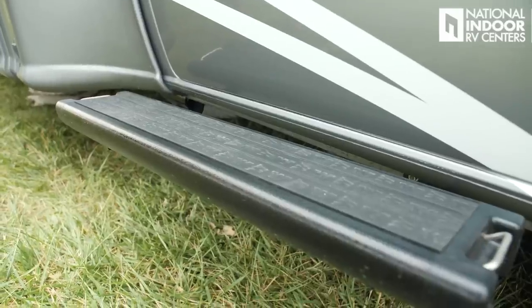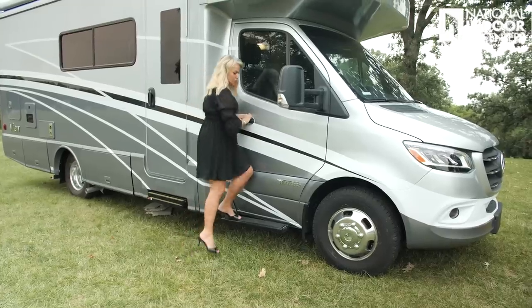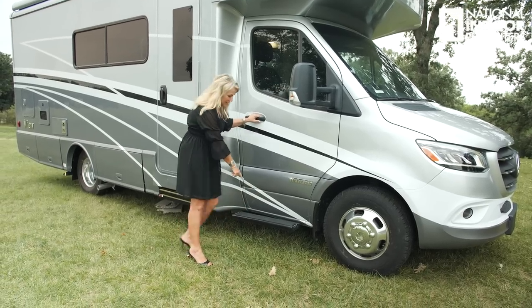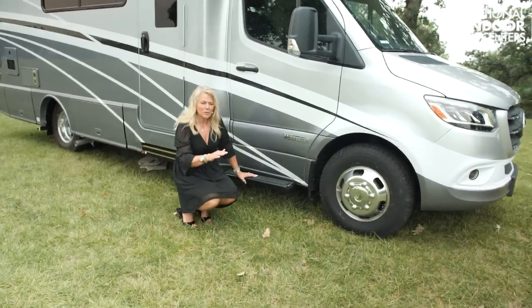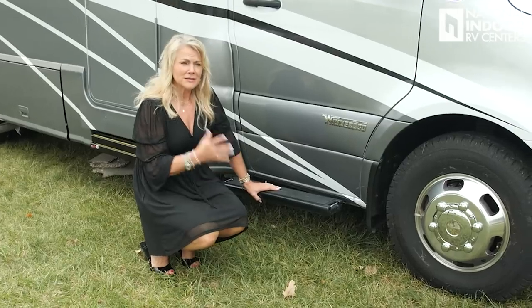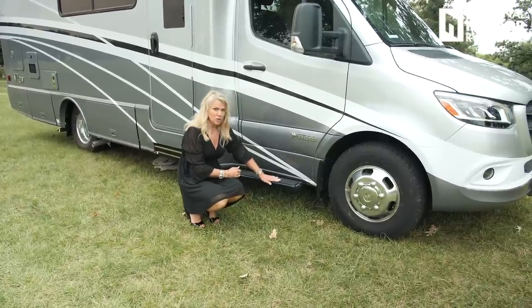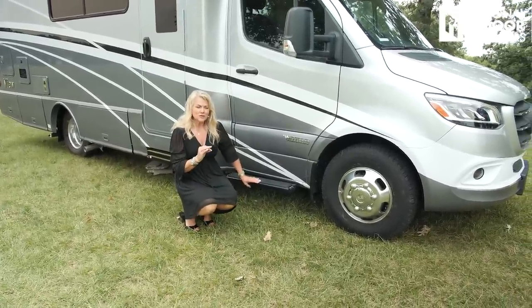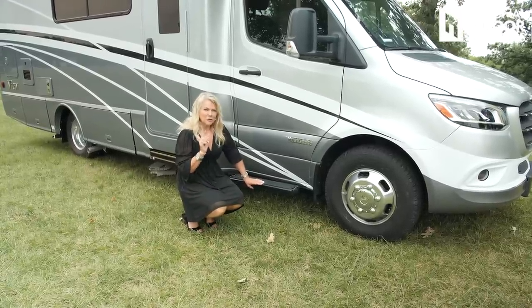So we get the great running board here from Winnebago. The chassis comes with a running board. They take off what comes standard from Mercedes. They add this, they make this in-house. This is one of the things that I love about Winnebago, is that they manufacture so many things that go into this coach. And it's a very strong aluminum. It's E-coated. If you want to learn more about what they do at the factory and all the things they actually manufacture, you can watch my Winnebago factory tour video.